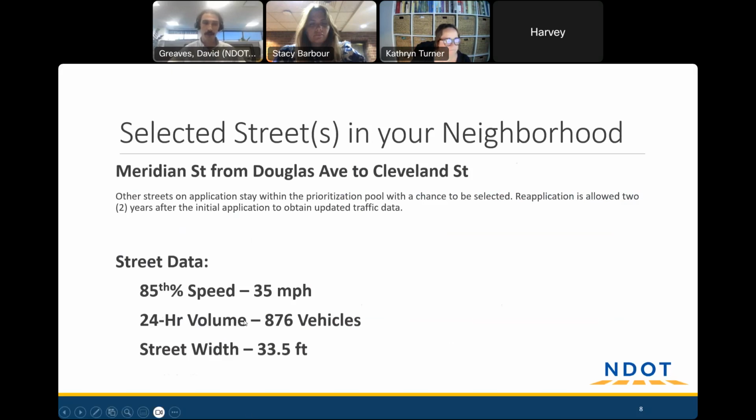And a 24-hour volume of 876 vehicles. That probably sounds like a lot, but relative to other streets in the program, I'd say it's in the bottom half somewhere. Doesn't mean that we're going to change our design based on it, but it's something to consider. And then the street width, we measured it, I think it floats between 33 and 33 and a half feet along the length. It is a very straight road. So when we have straight and wide pavement, we see that does create an incentive to go a little faster than we otherwise might go.